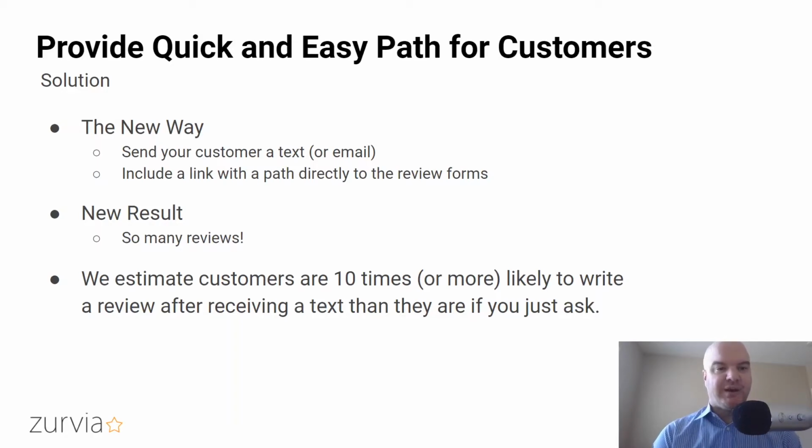Here's the new way to do it. Send your customer a text message or an email, preferably a text message. Emails have about a 30% open rate. Text messages, on the other hand, have a 98% open rate within 2 minutes. So we highly recommend sending your customers a text message. And in that text message, you should include a link with a path directly to the review forms.